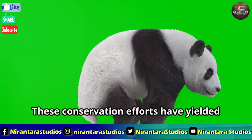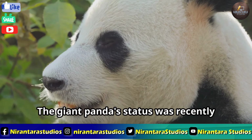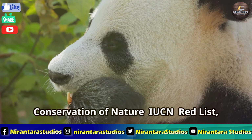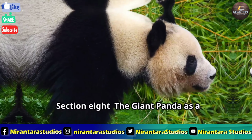These conservation efforts have yielded positive results. The giant panda's status was recently downgraded from endangered to vulnerable on the International Union for Conservation of Nature (IUCN) Red List, a testament to the success of these initiatives.